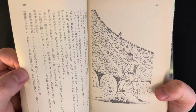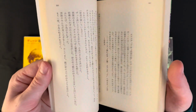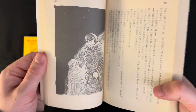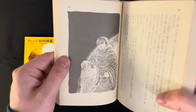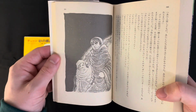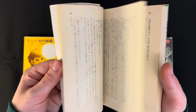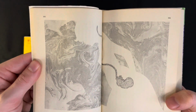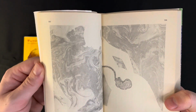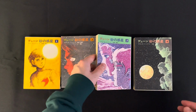Feyd-Rautha, I would say. The Harkonnen planet. Let's get that breathing apparatus. It's a cool spread. I guess this is Lady Jessica, who is pregnant. Could also be Chani though.